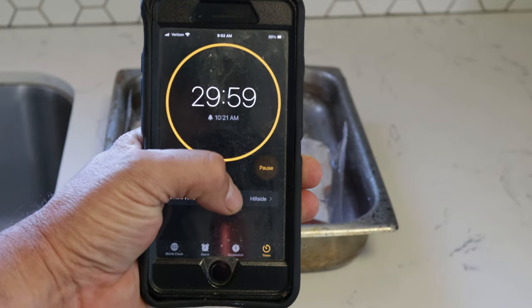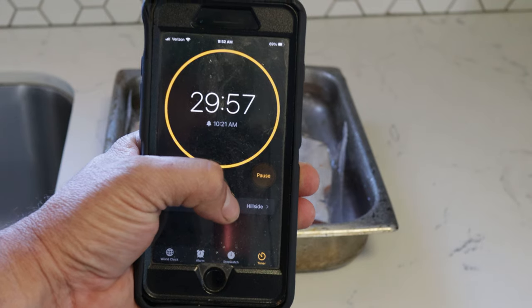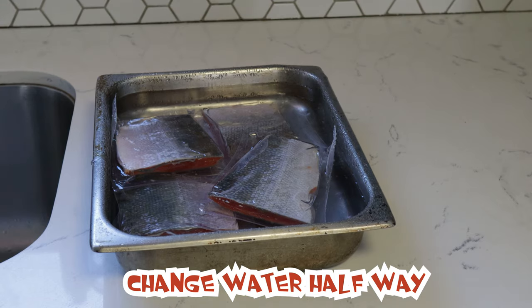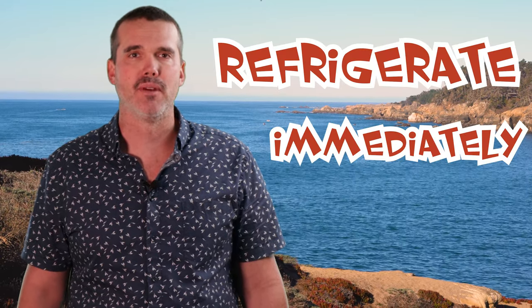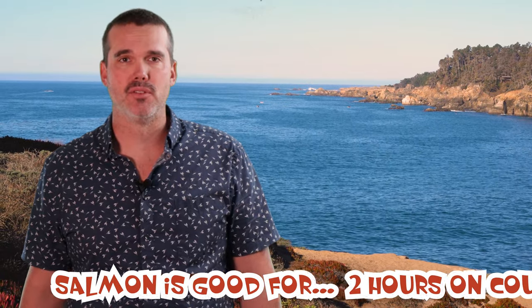Set a timer for 30 minutes and let them thaw for about 30, and then go back and change your water out so you have a fresh round of cold water for the second 30 minutes. After the hour has passed or your fish is completely thawed, whichever comes first, go ahead and put it in the refrigerator until you're ready to use it. Don't forget, after you thawed out your salmon, it's only good for 2 days.